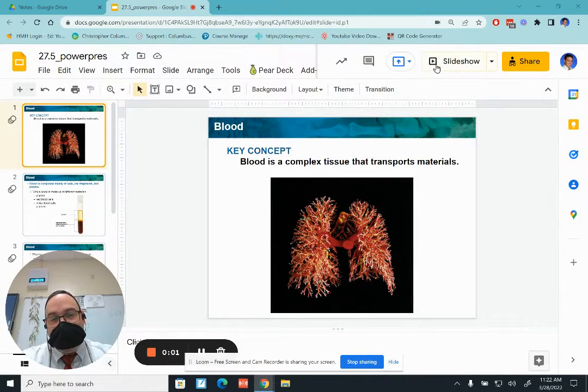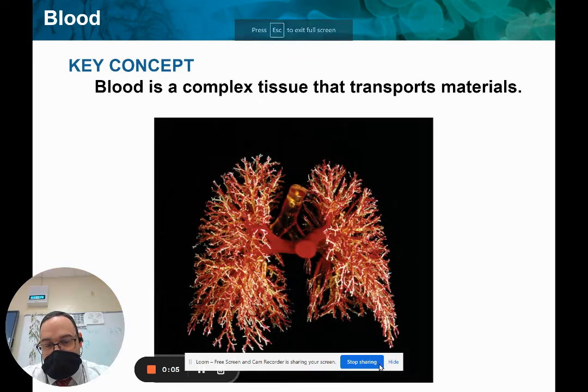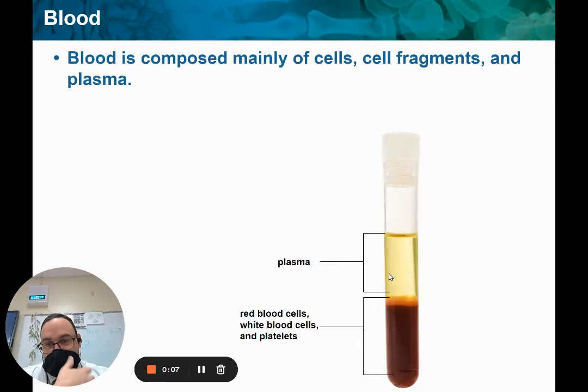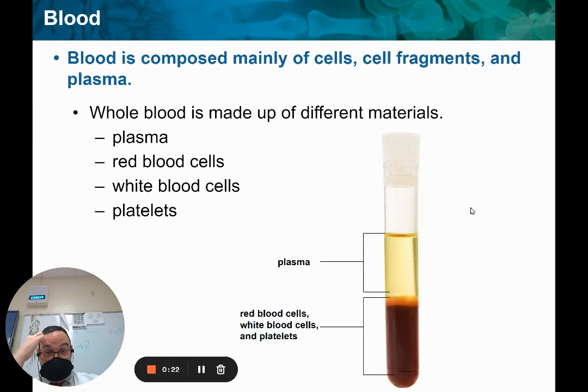All right, 27.5. Now we're going to talk about blood. Blood is a suspension. What does that mean? It's a non-perfectly mixed fluid. It's got a bunch of stuff mixed in together. So whole blood, which is blood that comes out of you, is made up of different stuff.